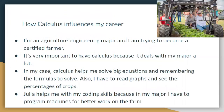Now I have a picture. How calculus influenced my career. I am an agriculture engineering major and I am trying to become a certified farmer. It's very important to have calculus because it deals with my major a lot. In my case, calculus helps me solve big equations and I have to remember formulas to solve them.